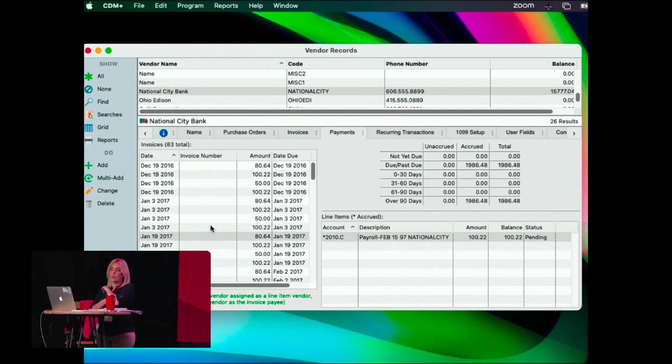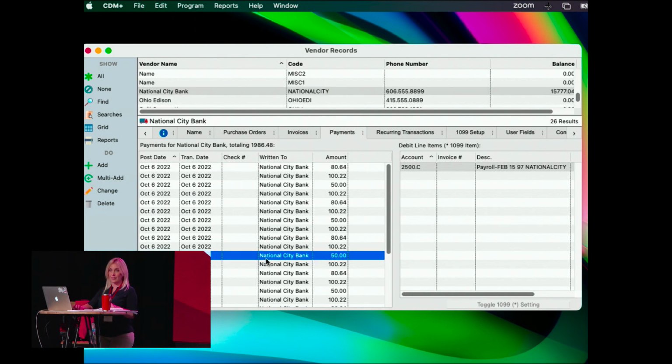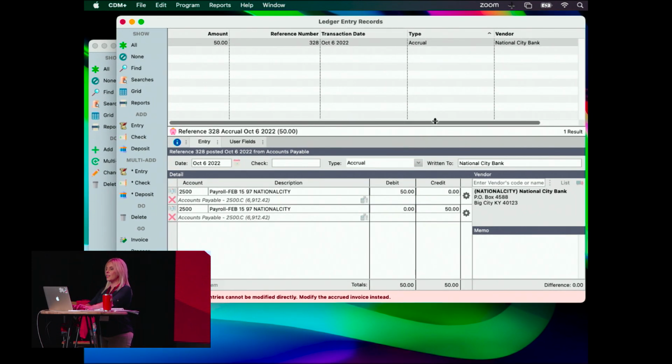Payments is very similar. It gives you the list of all of the checks or auto draws or just payments in general that have been written against it, and the account numbers and everything. If you want to see them, you can double click and it pulls up the ledger entry that particular payment was against. It can do the same for invoices. Years ago, you couldn't see the invoices. They kind of like were hidden away. They've exposed it so you can see them. So if you double click on an old invoice, it will pull up in the invoice record window and tell you what it's been paid against. So if you ever did need that, you do have access to that now.